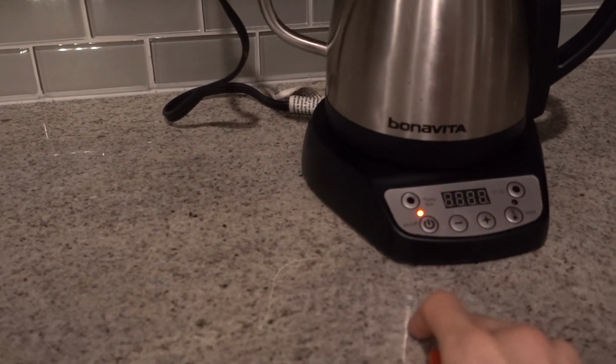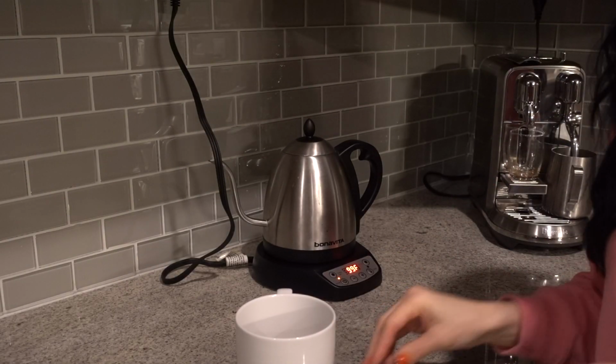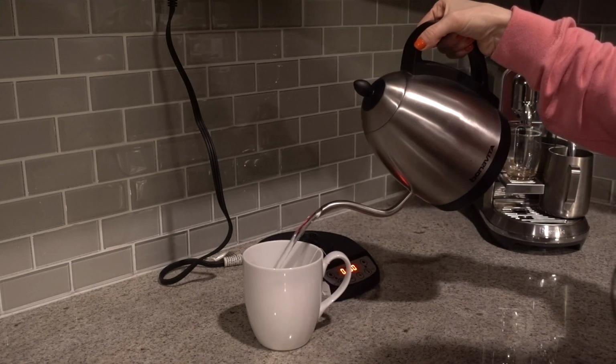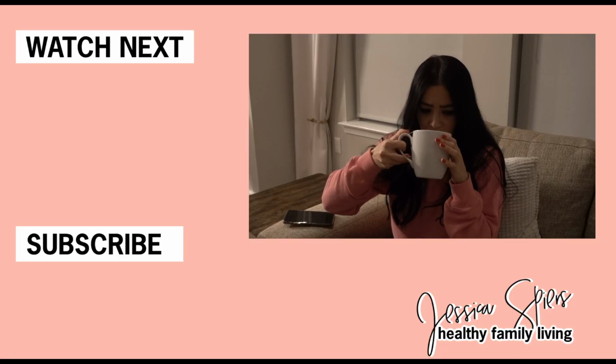So I just prep our celery, I prep the juicer, that way it's super easy for me the next day at 5 a.m. Then I like to end my night with a delicious cup of peppermint tea and call it a day.